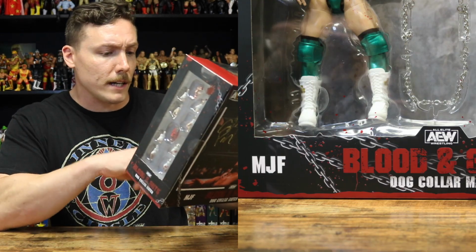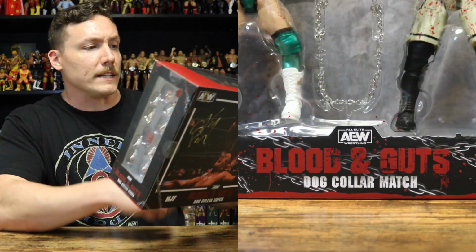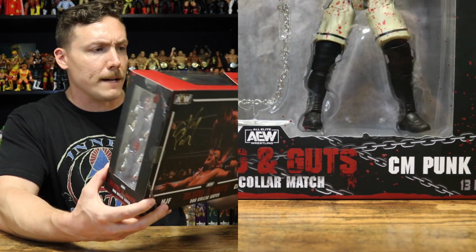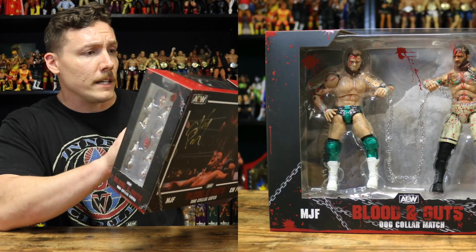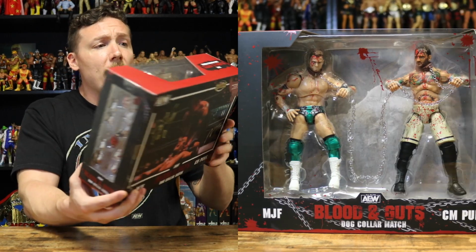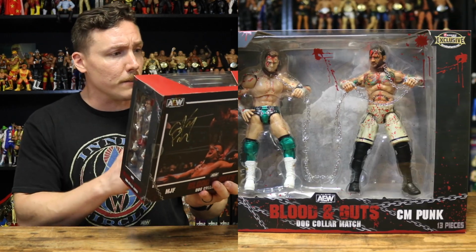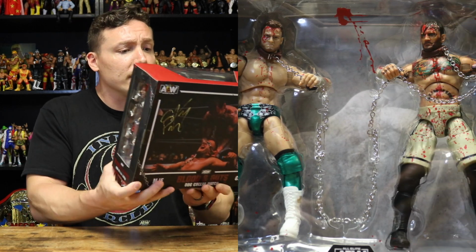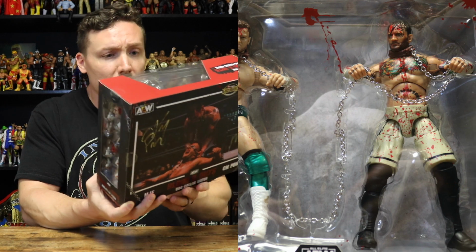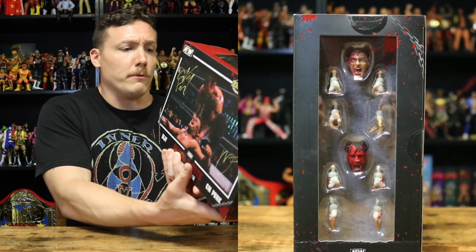It says Blood and Guts dog collar match at the bottom. We have the names of the wrestlers, MJF, CM Punk. There's a nice window where you can see the wrestlers in the center, and there's blood splattered all over the box, even on the plastic window on the front. And the figures themselves look really good. They both have the dog collar around their necks, and you can see them each holding the chain as well. They absolutely kill it when it comes to packaging.